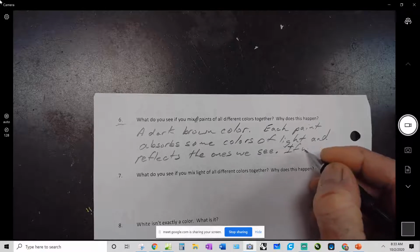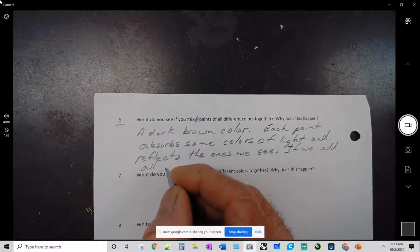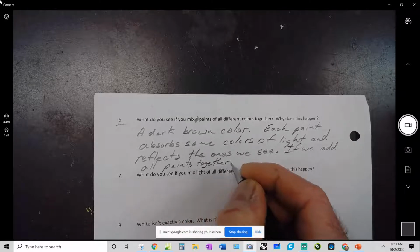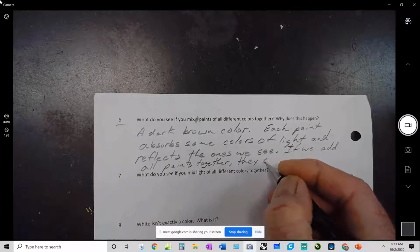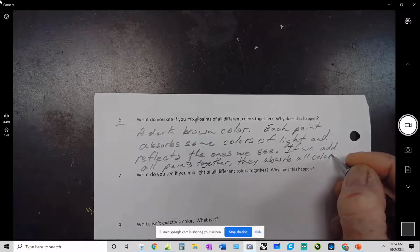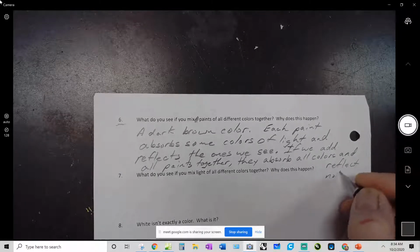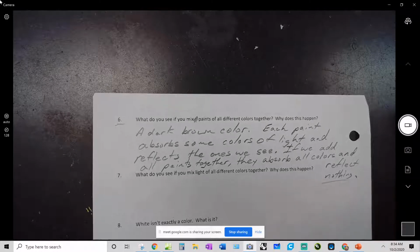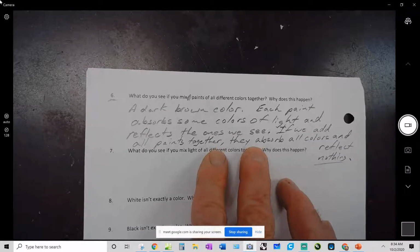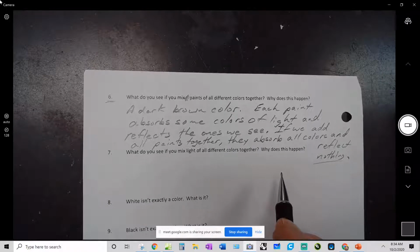If we add all paints together, they absorb all colors and reflect nothing. This isn't a super important thing. I'm not going to really ask you this on a test, but I feel like it helps you understand what's going on with light. So paints and light are different.